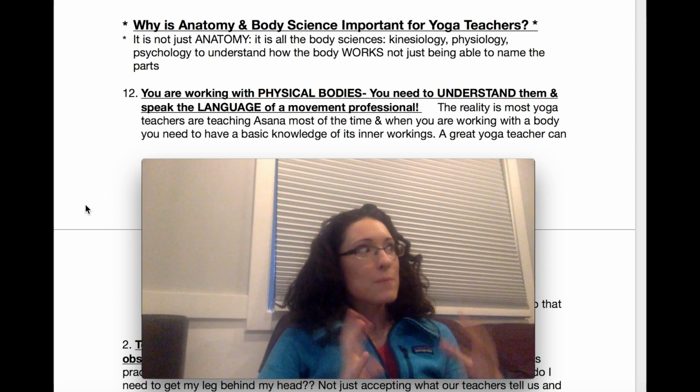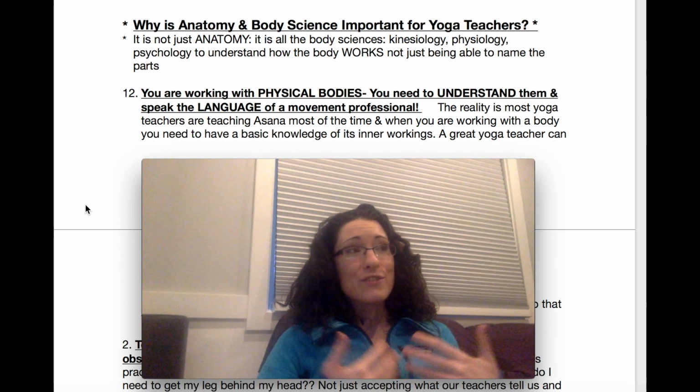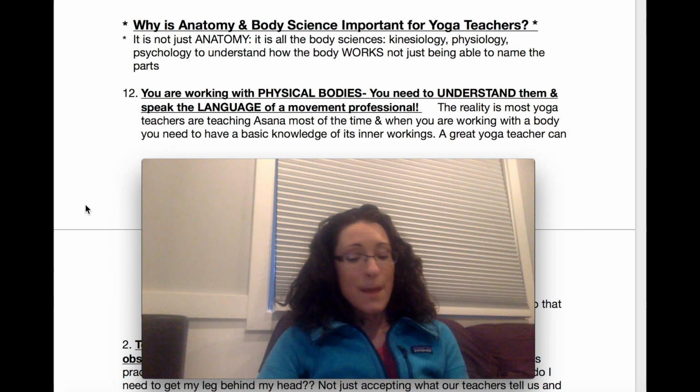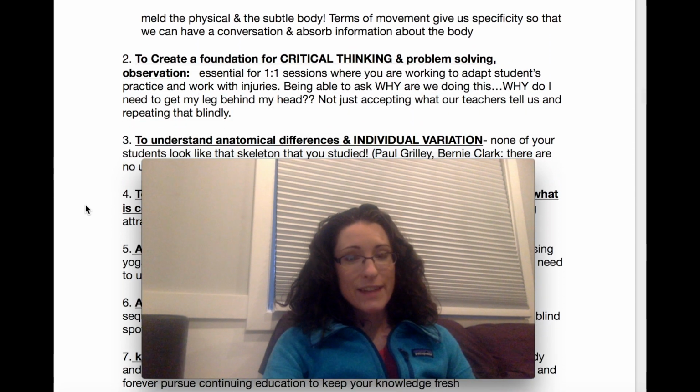We don't want to be lumped into the same category as personal trainers or physical therapists or something like that. But the bottom line is that if you are working with people and telling them how to move and how to do things with their body, you are a movement professional, and you need to have a basic understanding of the body in order to be a respectable movement professional. If you want a seat at the table, then you need to do the work to earn that seat. So understand that you are going to be working with bodies, and you need to understand that.